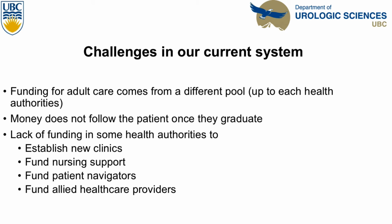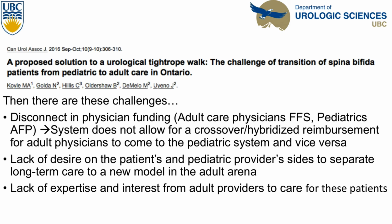The government doesn't earmark a certain set of funds for their care that can be accessed as they progress through. And within health authorities themselves, there's a lack of funding to establish new clinics, fund nursing support, fund patient navigators, fund allied healthcare providers. These are the things that actually make a difference for these patients, and there's just no money for them. This is not unique to BC.